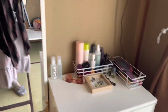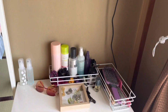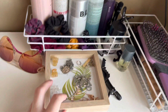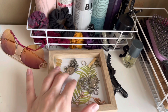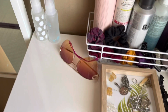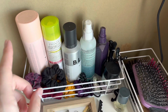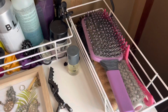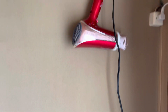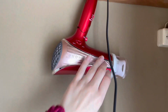And then over here, I guess, hello, my outfit. I'm going out soon after I film this, so I'm already dressed. But here I got this at the 100 yen store. It's actually a picture frame, but I got it to hold some of my jewelry. Some body mist that I bought here. A bunch of hair stuff that I brought either from the States, and this dry shampoo that I bought here. Hair brushes, and my hair dryer that I just hang up here because there's a nail on the wall that just worked out perfectly, so that's just where I leave it.